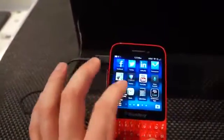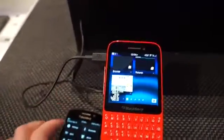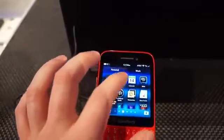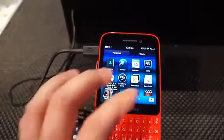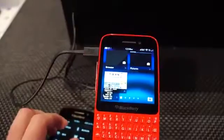All the software is the same. As you can see, we still have all the same looks as BlackBerry 10 found on the Q10. You can still see that we have the BlackBerry Balance personal and work screens there, and you still have Active Frames, as you can see over here.